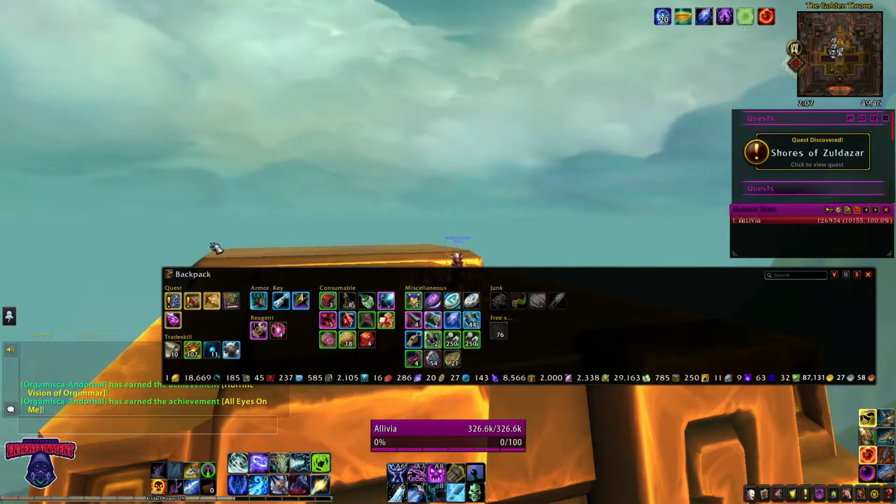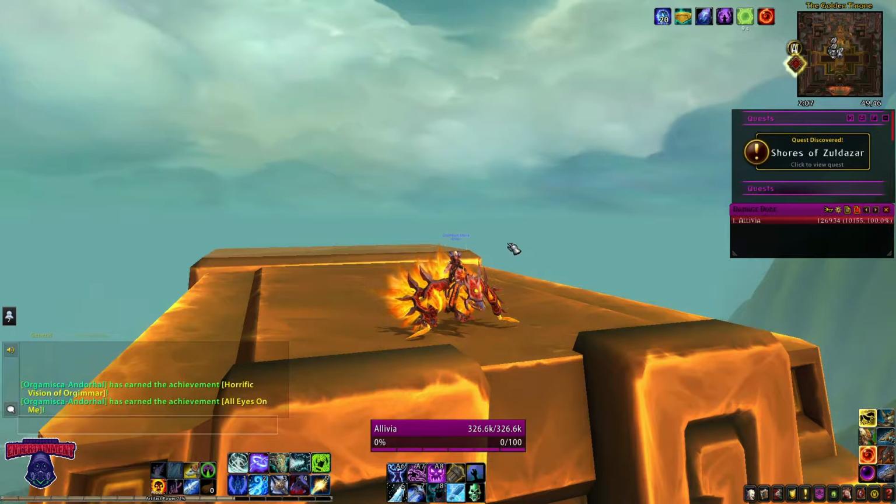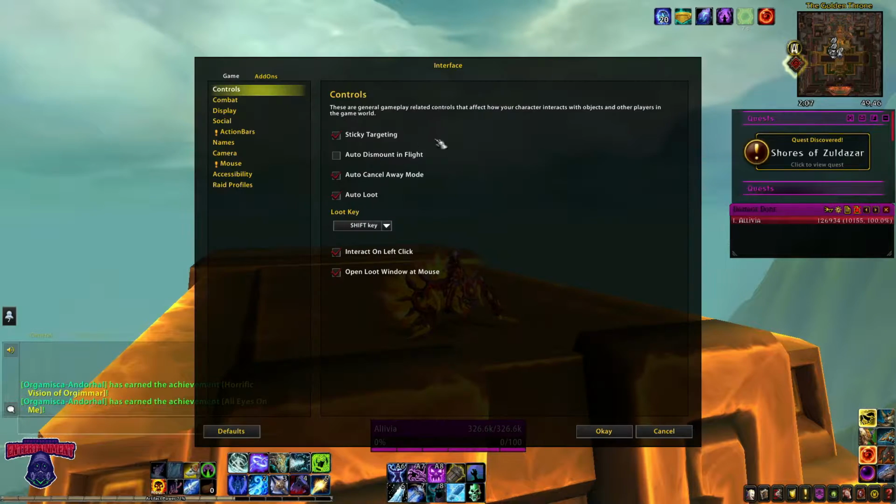Also, it organizes your items extremely well. When you collect a new item, it's going to put it in its own little section up at the top here, which makes sorting items extremely handy. The customization is extremely user-friendly, guys. It's very easy to use.